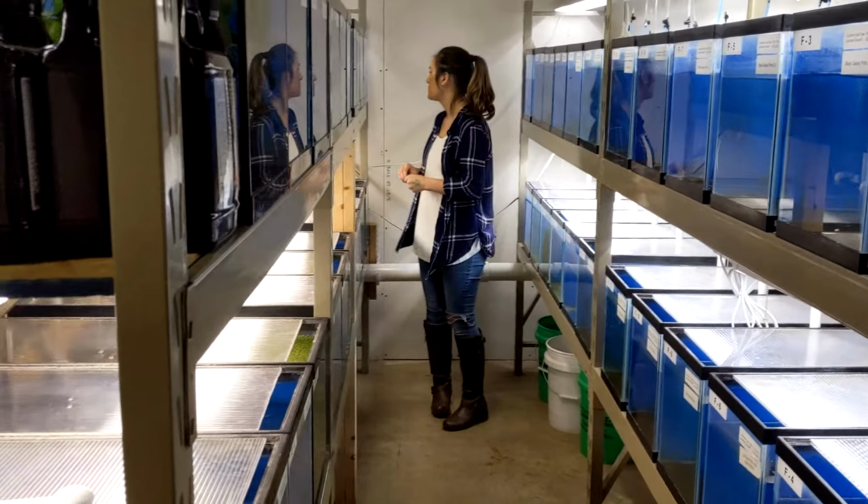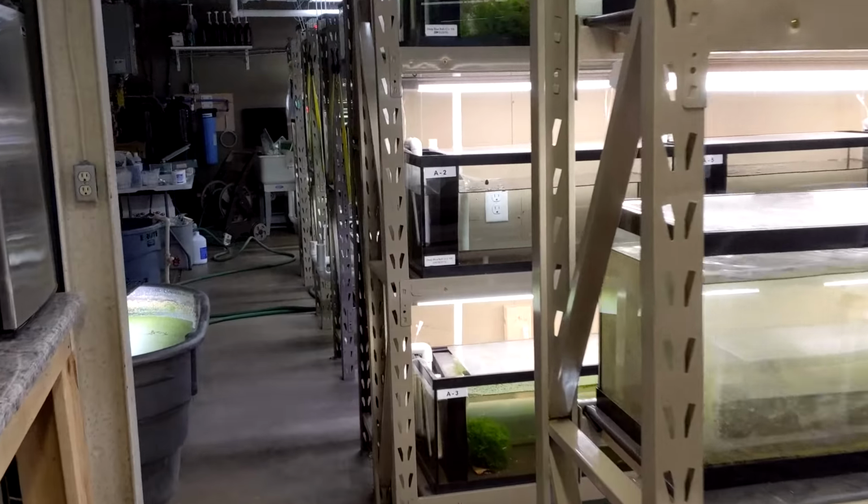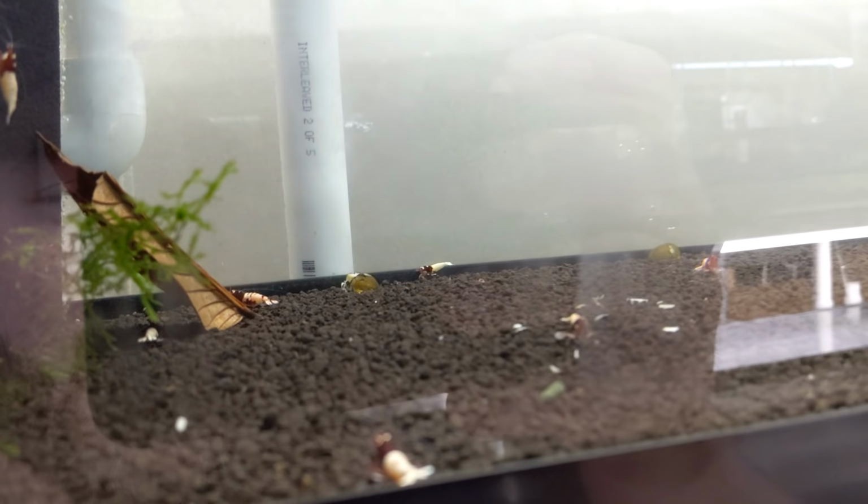A little bit of what we're doing in here, and this is what I'm thinking. We're gonna restructure the whole room. Right now we kind of have a little bit of everything everywhere. So you can see, there's some deep blue bolts. Here's just a mixed tank of maybe some pintos. I think Dainty Man at some point. No, these are all pintos. Yeah, these are all pintos.